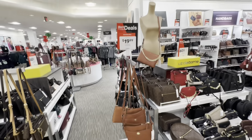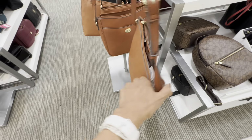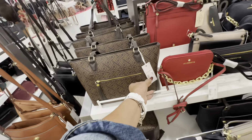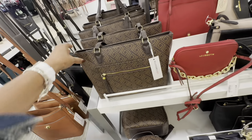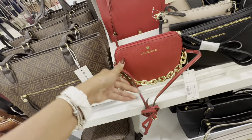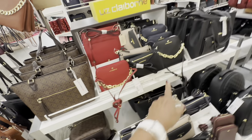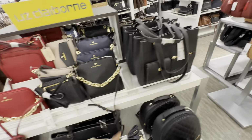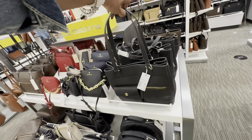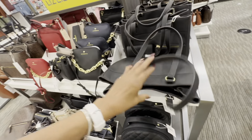Bags here. This is $19.99. Pocket in the front and zip top. That's the back. Oh, look at this. These are 60% off. And this is $70. Liz Claiborne. Okay. This other one is nice, with the chain, $60. They also have it in black. $70 for this tote. So you have two big pockets in the front. Nice shoulder strap. This is the back. Okay, let's put it back.